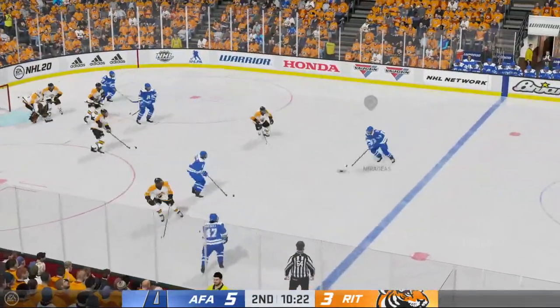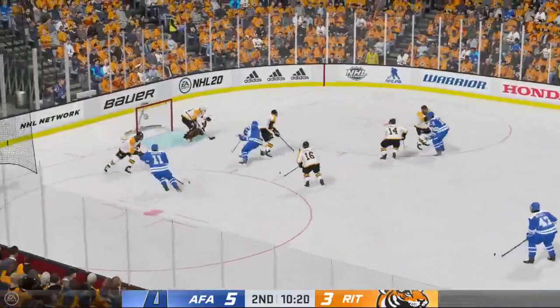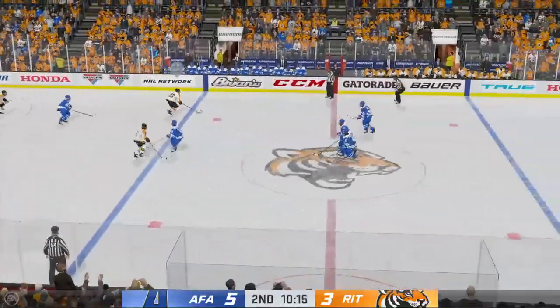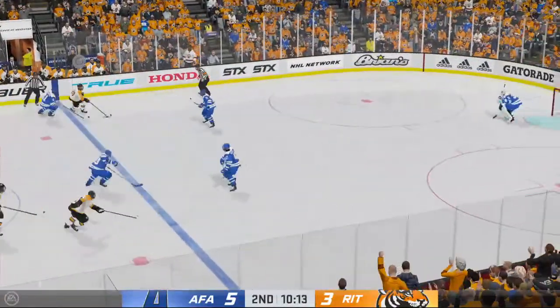Moves it to Uyghur. Puts the puck on net. Oh, couldn't finish the job. What an excellent opportunity, Ray. They worked their way into good shape. He's just not able to beat the goalie.